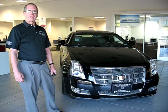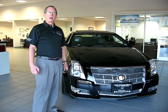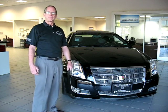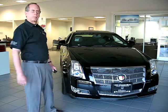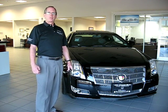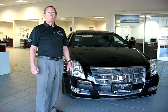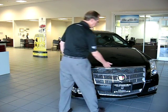The CTS sedan is a top 10 best pick of Car and Driver. It's a Motor Trend Car of the Year, and the dramatic styling has made it one of the best-selling cars at Cadillac. But there are significant differences between this new coupe and the sedan, and I'll talk about those as we go along. But let's start under the hood, first of all.